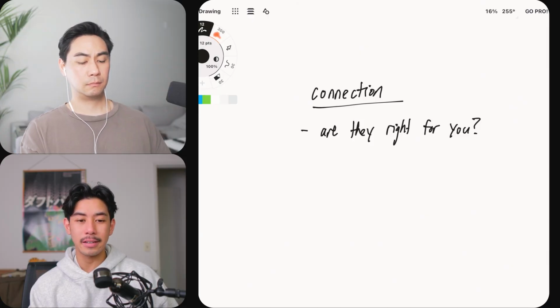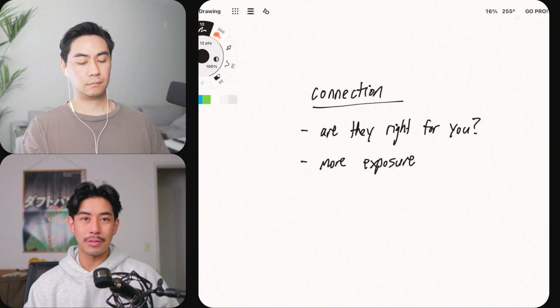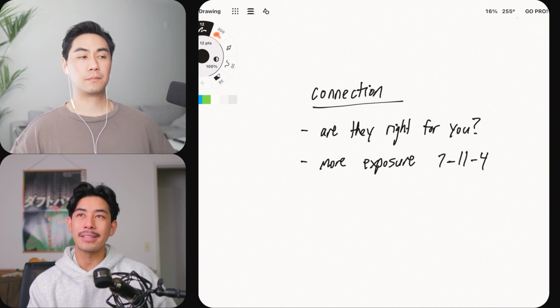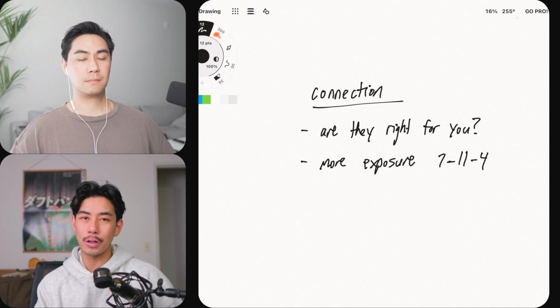It might take, like you said, 11 touch points. Who knows how long that is? If you're in someone's DM, it's probably easier to reach those 11 touch points by having a conversation with them than it would be if they're just seeing your content on social media. They might just scan past it, and it might take a while for them to see your face 11 times if they don't follow you on social media.